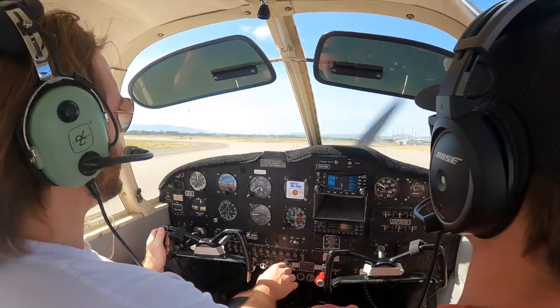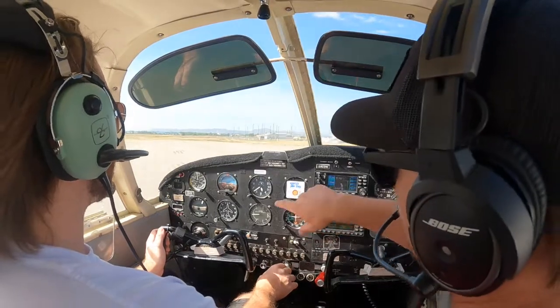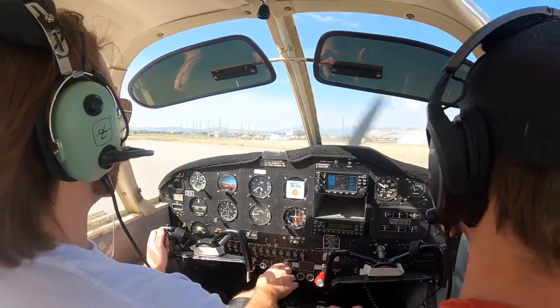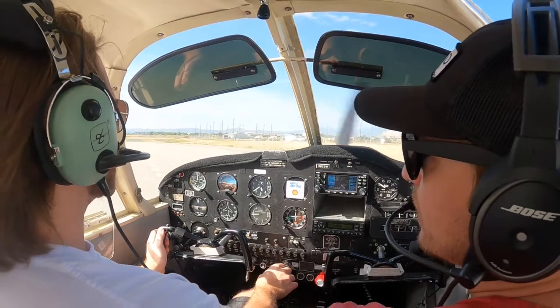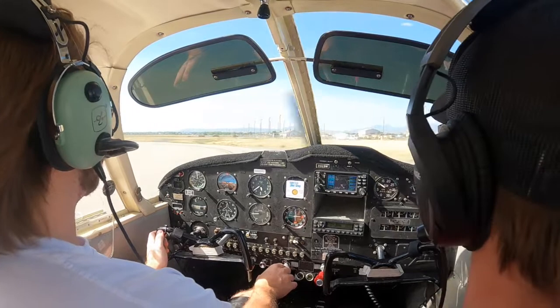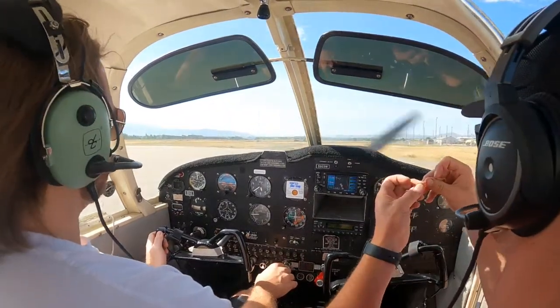So how come there's no vacuum pump in the other one? Because the HSI, or the heading indicator, is actually digital, and it has an electronic gyro inside of that. Well, they just remove it because it's electronic. Yes, exactly. Because you don't want the backup in case the electronics go out.